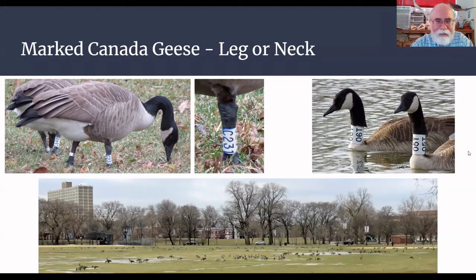What I'm going to talk about is something I finally noticed back in 2014 after looking at probably a couple 100,000 geese in my lifetime, and that is that some of those geese have these plastic markers on their legs. And if you're not looking really closely, you'll miss them like I did for many years.